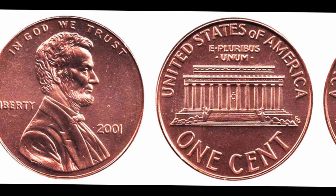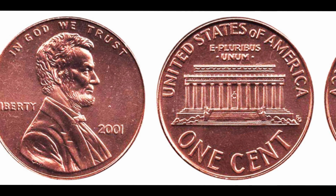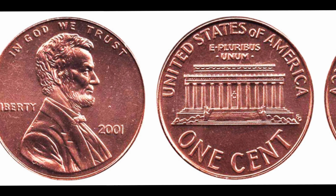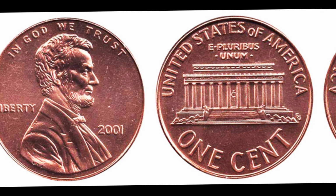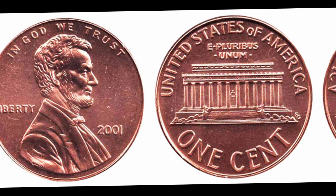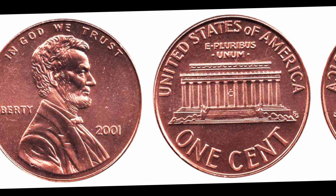Wrong planchet errors. Some 2001 pennies were mistakenly struck on different metal planchets, such as dime planchets or foreign coin planchets. These errors are extremely rare and can command high prices at auction. Full red, high-grade pennies. Pennies that have never circulated and maintain their original red luster are graded as red by coin grading services. A 2001 penny graded MS68 or higher by PCGS or NGC can sell for thousands of dollars.